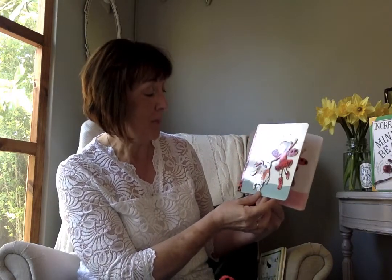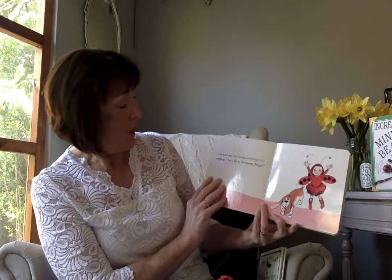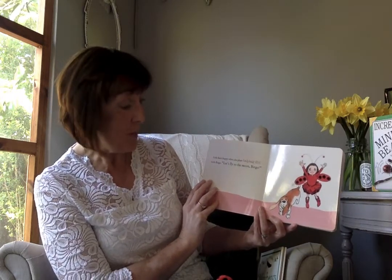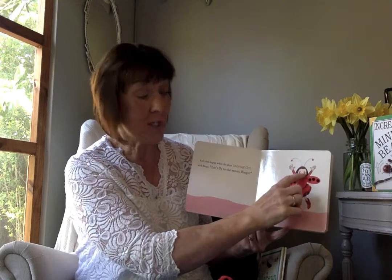So Ladybug Girl feels happy. And this story was written by David Soman. So he was the author of the story. Lulu feels happy when she plays Ladybug Girl with Bingo, the dog. Let's fly to the moon, Bingo. So she's got a nice smiley, happy face. Can you make me a nice smiley, happy face? I want to see a big, beaming smile.